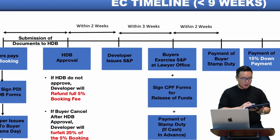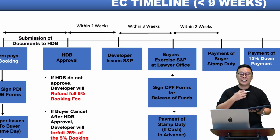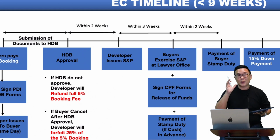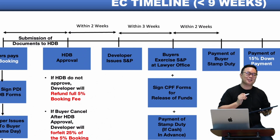So next, once HDB approval is granted, it will be the same 2-week, 3-week timeline as a private purchase. Within 2 weeks, the developer will need to issue the sales and purchase agreement to the buyer's law firm. Again, this is within 2 weeks. That means within as little as 3 days to perhaps 10 to 13 days, the sales and purchase agreement will already be sent to the buyer's law firm.